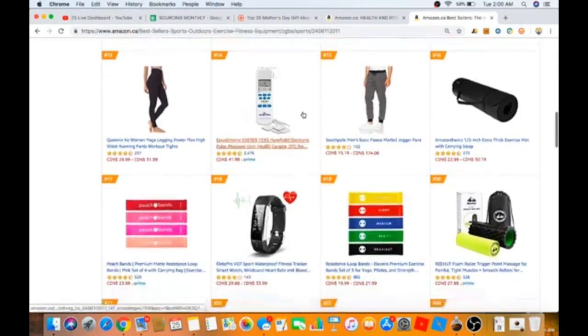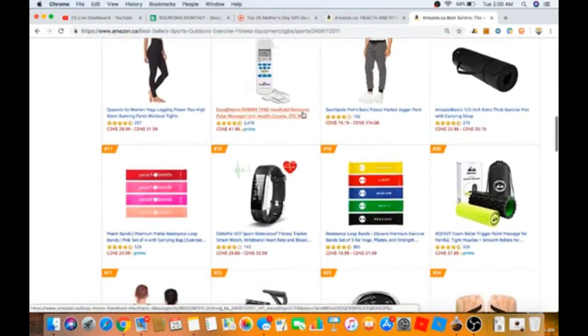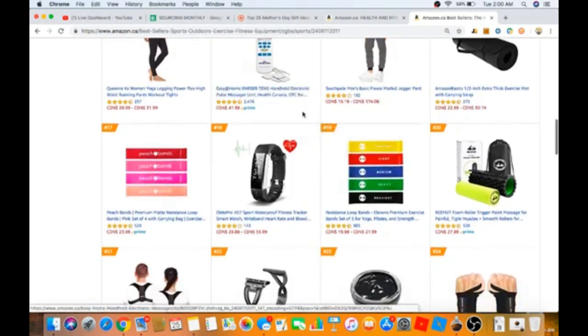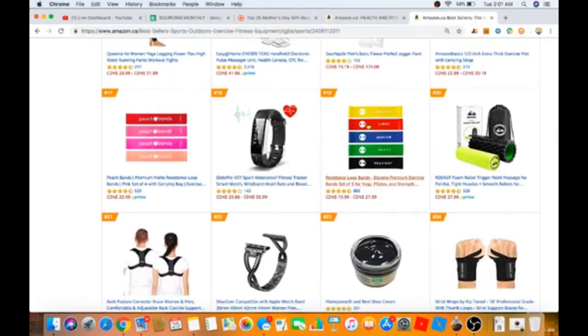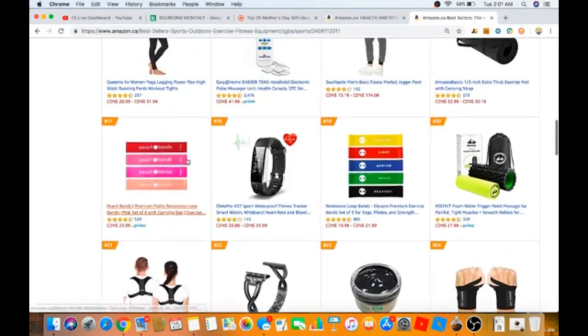If you're doing retail arbitrage this month, you want to start getting some fitness. You almost wanted to do it last month, but you probably still have a week or so where you could go do a good run of health and fitness products and get that inventory to Amazon. If you're looking to do private label, this stuff is year round. Obviously, there's certain products that have a lot more demand.